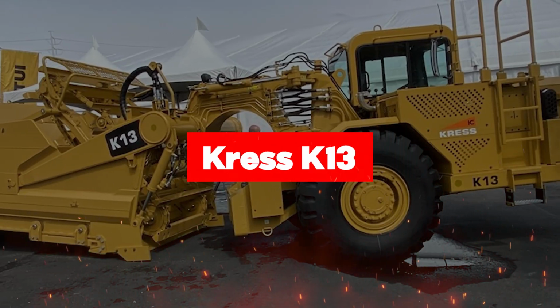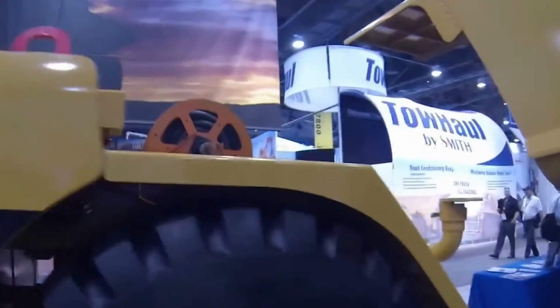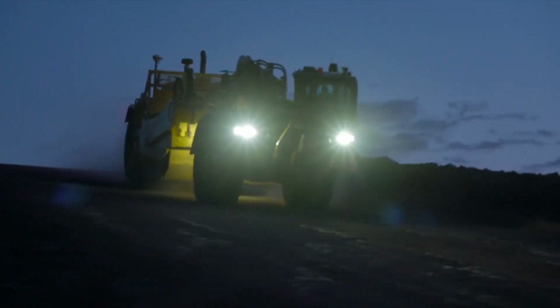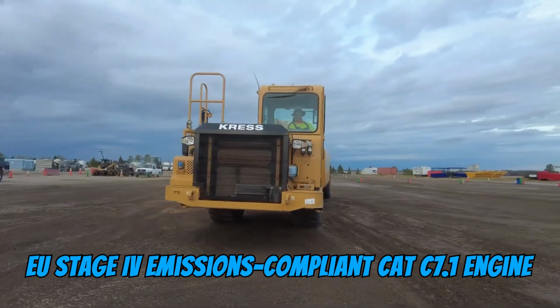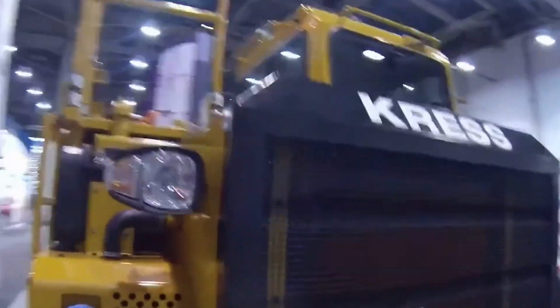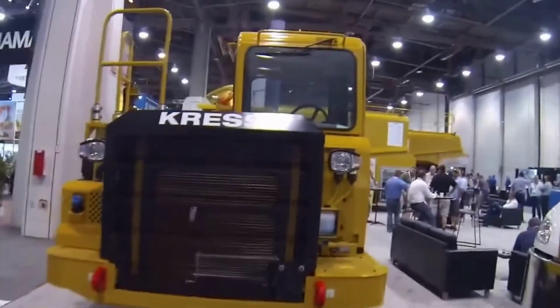At number 7, it's the Crest K13 motor scraper, an unbeatable champion built on the reliable foundation of Caterpillar components. This 11 cubic yard single-engine scraper packs a punch with a Tier 4 final and EU Stage 4 emissions-compliant Cat C7.1 engine, delivering a robust 202 horsepower and driving a Cat powertrain transmission.